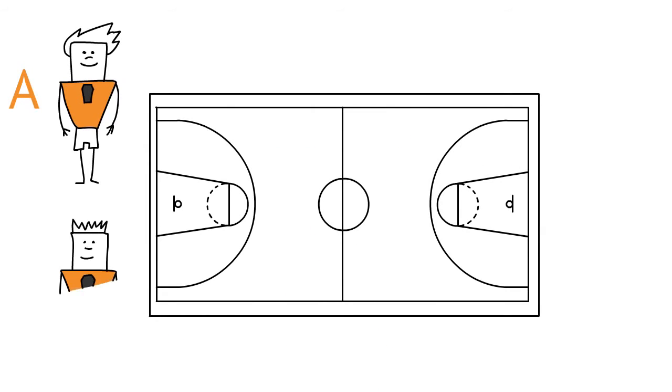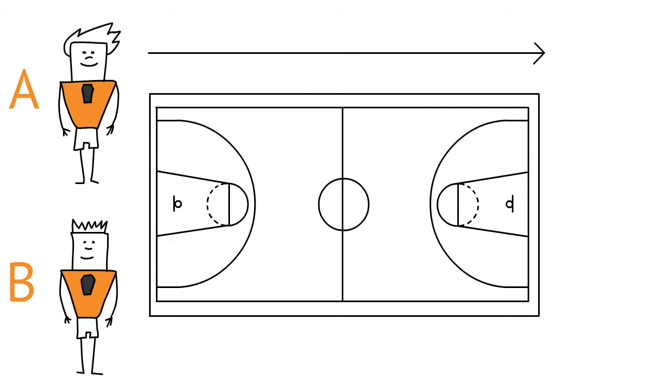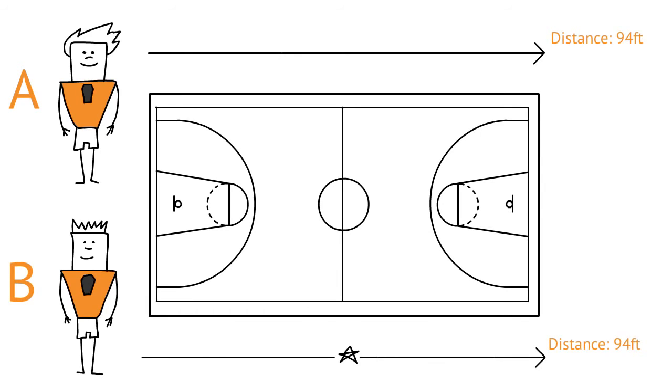There are two athletes on the baseline. Athlete A sprints the length of the floor at top speed. Athlete B sprints to half court, stops, does 5 jumps, and then sprints to the other baseline. GPS will tell you both athletes covered the same distance, but that athlete A's velocity was higher, even though we know athlete B did more work.